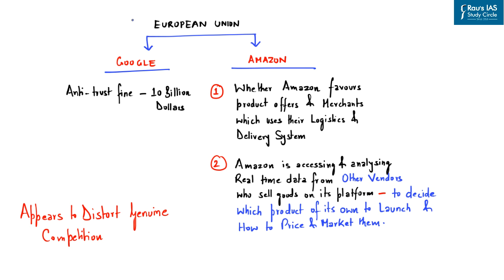Now, as discussed, even the European Union has framed charges against Google as well as Amazon, and it has fined Google with an antitrust fine of $10 billion. Now, the charges with respect to Amazon are, first, whether Amazon favors product offers and merchants which use its logistics and delivery system. So basically, the first charge is with respect to whether Amazon favors such products which are sold or offered through Amazon's own logistics and delivery system.